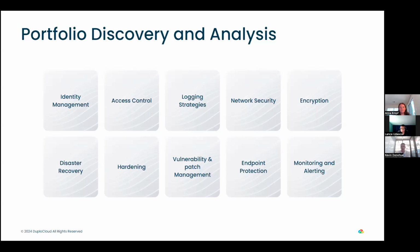And then beyond that, network security, encryption, disaster recovery, right? We want to understand your recovery point and recovery time objectives. How long can you afford to be down and how much data can you afford to lose? That can be the difference between a backup and restore DR scenario, a pilot light, or even active-active. Hardening requirements could be at the OS and container layer. There is also, of course, hardening at the AWS layer, which we help you with, and we have established baselines using tools like AWS Security Hub and Config.